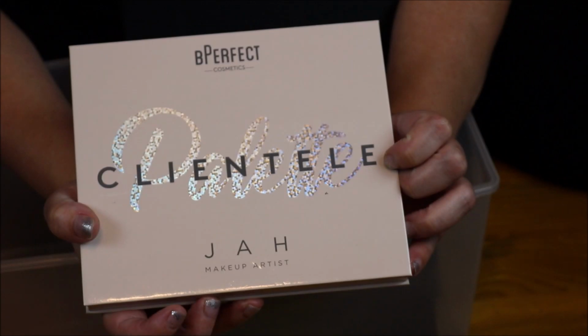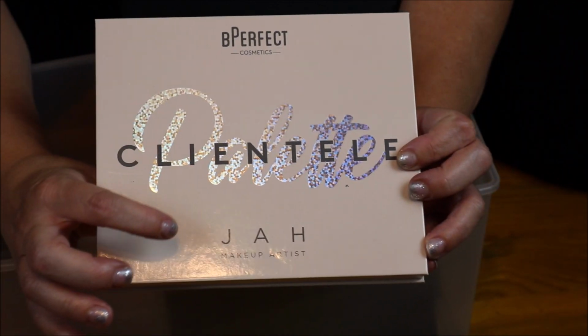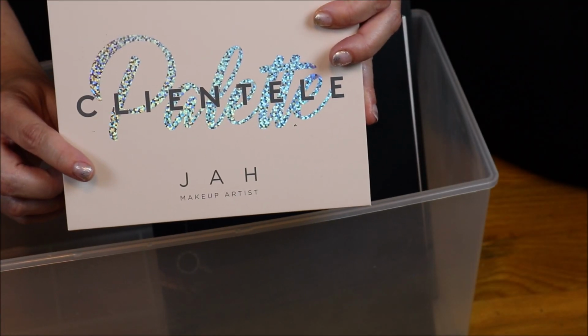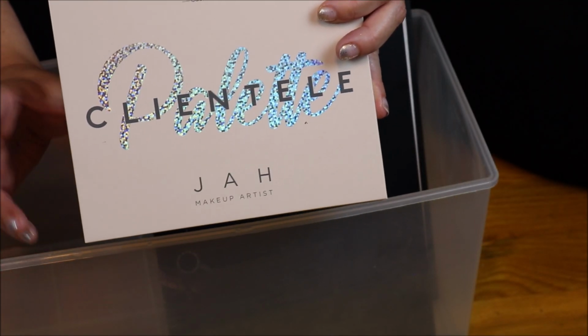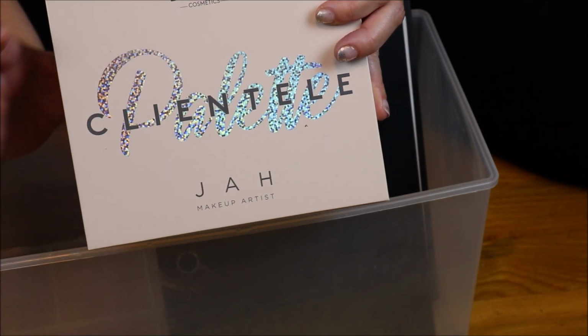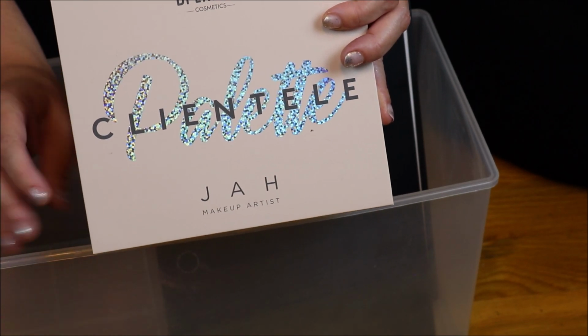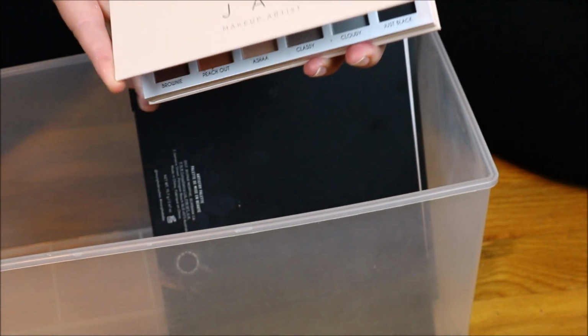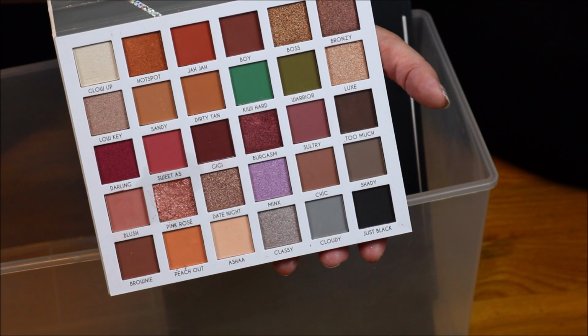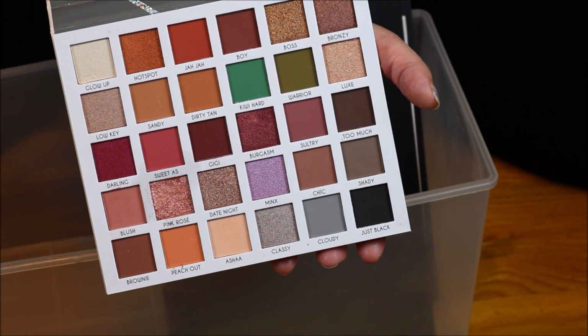So this is the Be Perfect Cosmetics Clientele palette, and this is featuring Makeup by Ja. If you guys don't know who Makeup by Ja is, she is a YouTuber. She is a phenomenal makeup artist. Look her up. I think you guys will fall instantly in love. This is her palette. Gorgeous, gorgeous shades. I'm definitely keeping this palette. It is one of my favorite palettes.